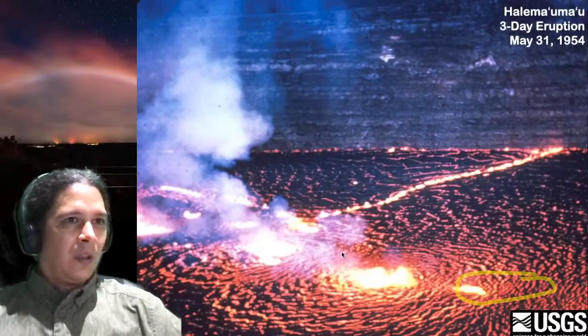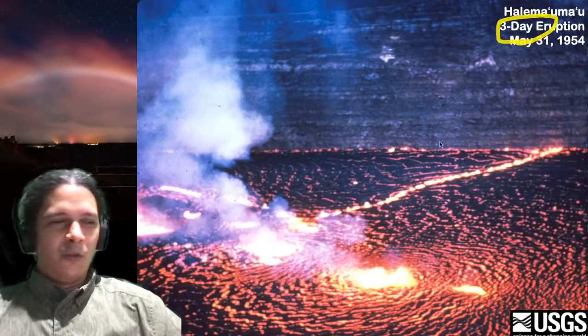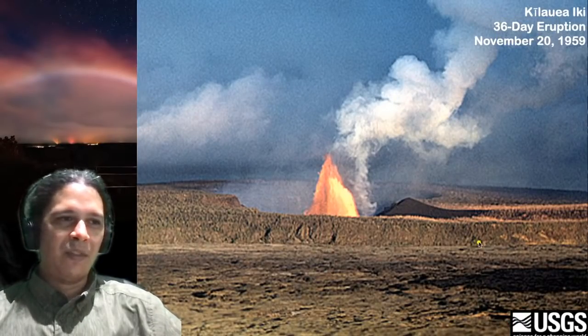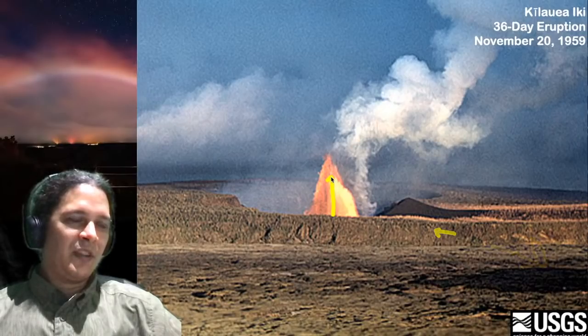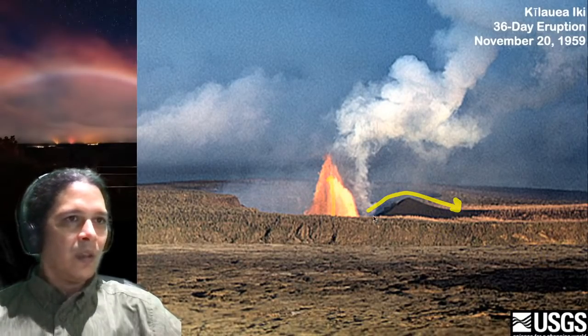Right? 54, only 3 days. But down on the floor of Halemaumau once again, there it is, a big lake that filled the whole thing. 59, we had Kilauea Iki. That was kind of, you know, off the side. The lava lakes are mostly off in this direction. So we pan a little more back to the east, and we can see Kilauea Iki. We talked about that a little bit yesterday, the massive fountains of lava falling out over to the west.